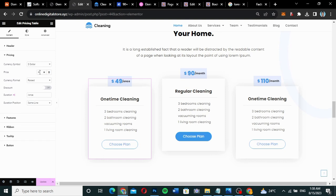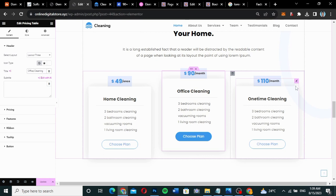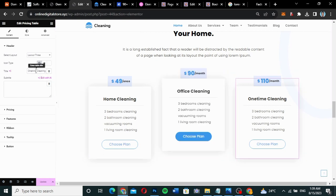As you can see, this is the dollar, this is the amount. You can decide to change it over here, and this one is the header. So one time cleaning, that is this one. You can decide to change it. Instead of one time cleaning, you can say maybe home cleaning. And then this one also you can make it like office cleaning or something like that. And then this one, let's say factory cleaning.